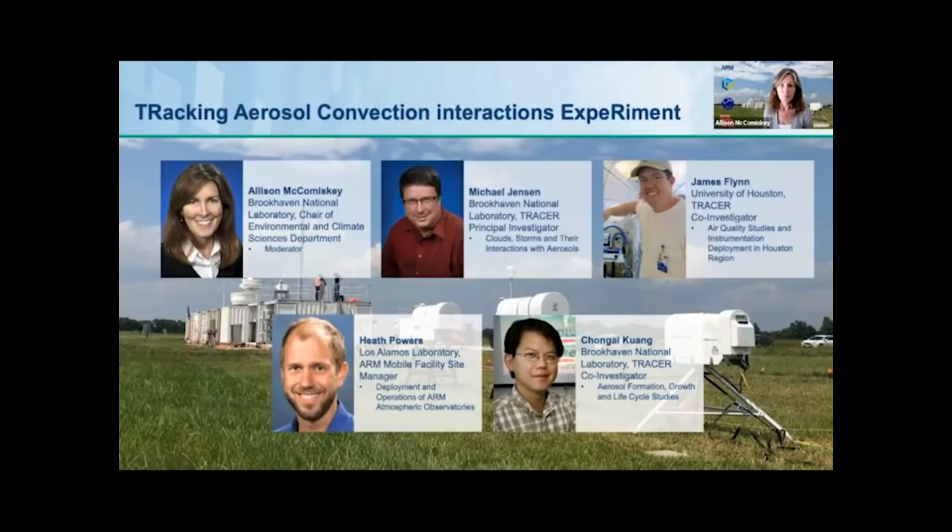So to start, just to be sure that everybody knows what TRACER means, it is the Tracking Aerosol Convection Interactions Experiment. I'm Allison McComiskey, Chair of the Environmental and Climate Sciences Department at Brookhaven National Lab. While TRACER is being led out of Brookhaven by Principal Investigator Mike Jensen, the campaign is operated by DOE's Atmospheric Radiation Measurement User Facility, or ARM.